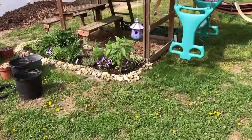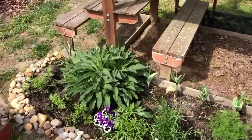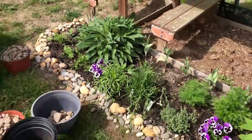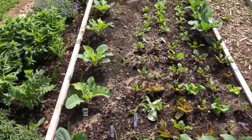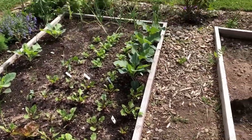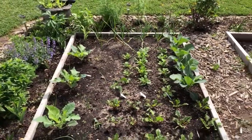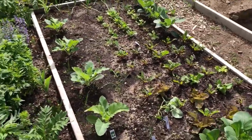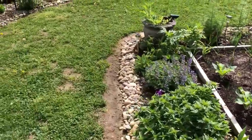And over here you can see we got the pansies. We got foxglove right there getting its center stem. So we'll be seeing flowers there soon. And then we got food growing in here. We got choy, kohlrabi. We got beets, collard greens, turnips, garlic, leeks, onions, Brussels sprouts. This bed has a little bit of everything. And we have broccoli in there, but the broccoli is not doing very well, so I'm probably gonna move that.